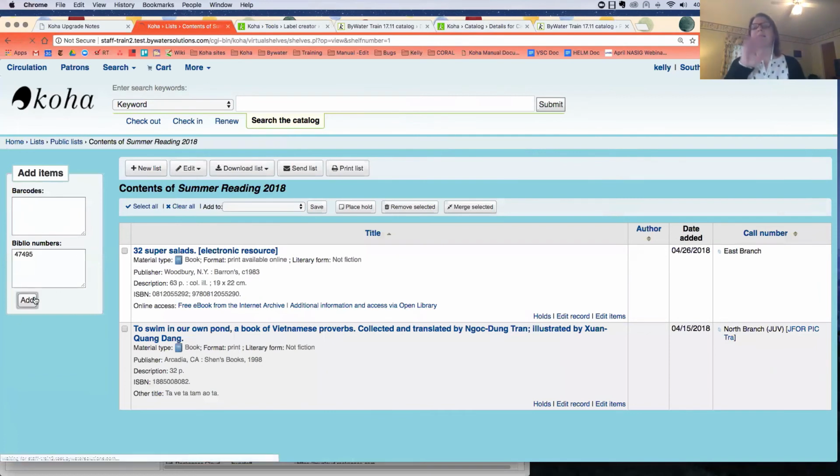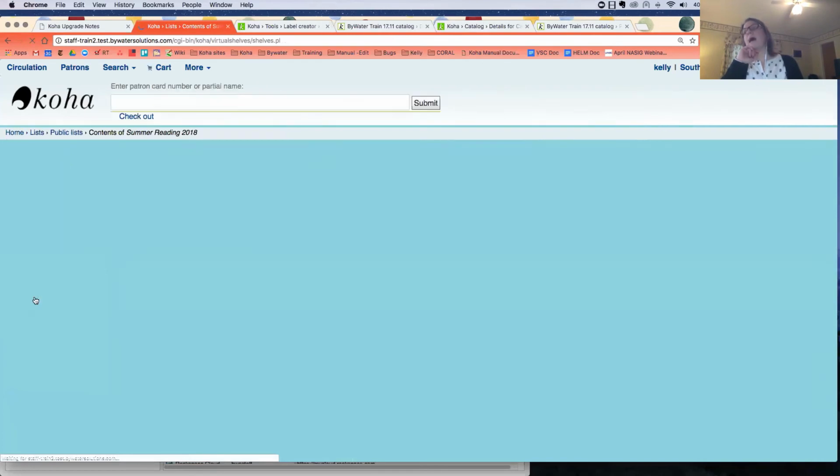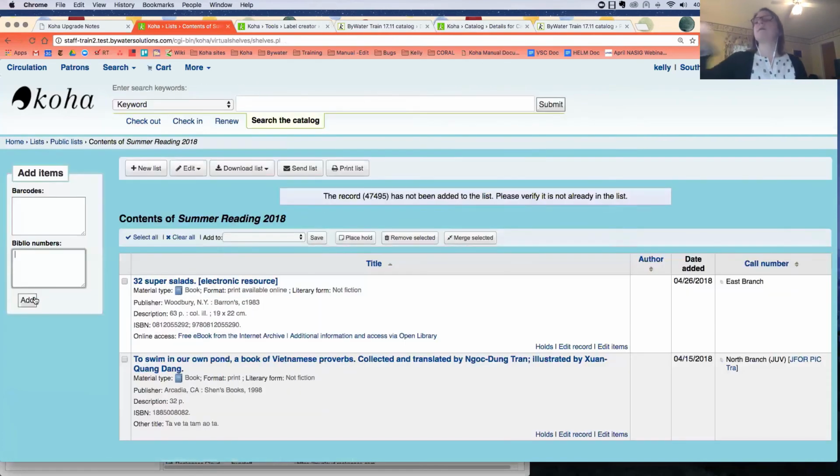I'm going to go ahead and add that and it will automatically add that in. Oh, sorry, it's already there. You can automatically add an item just by a biblio number.